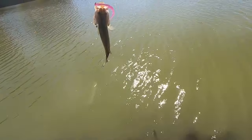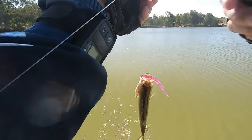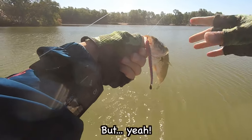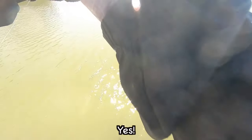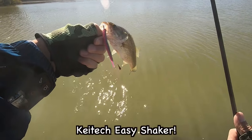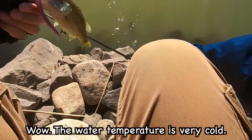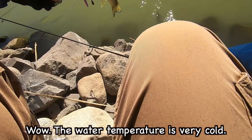Okay. Small one. Yes. Easy Shaker. Wow, the water temperature is very cold.